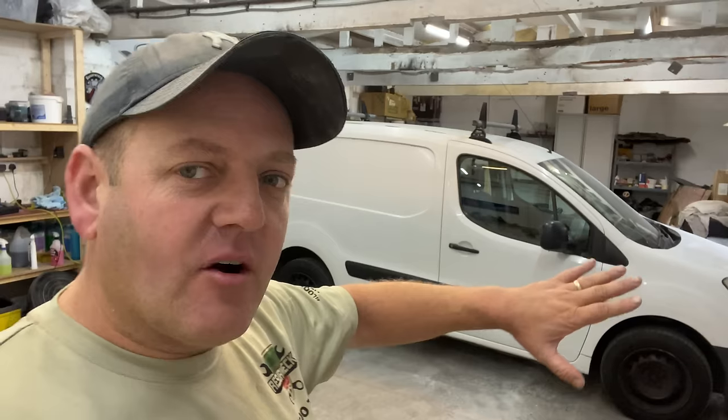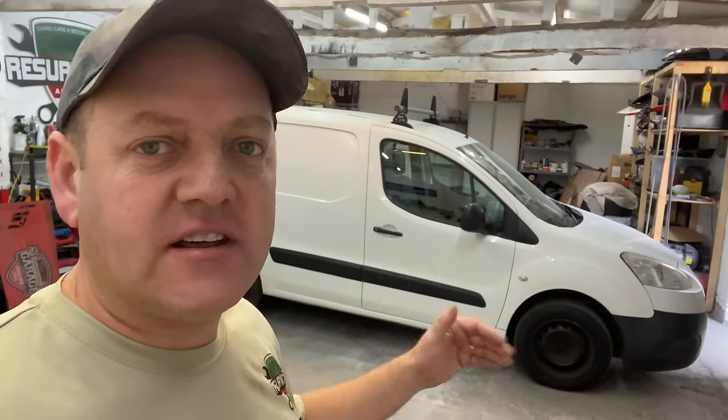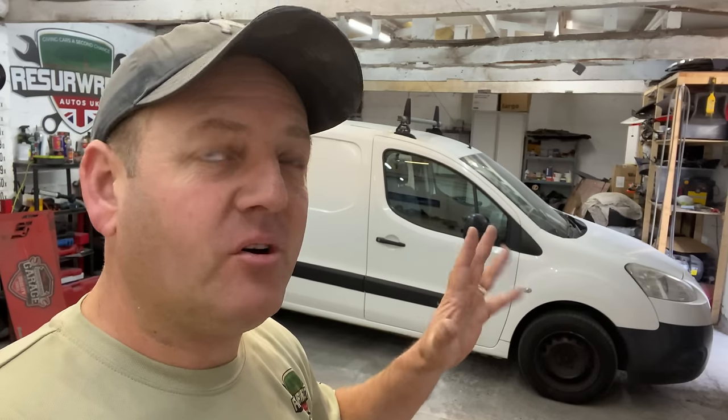Hopefully, I'm going to get all the other side completely painted and finished and ready for an MOT possibly tomorrow. We will see. It definitely won't be today because of the painting, but fingers crossed I can get him booked in for tomorrow and we'll get this MOT'd, because this is the last project. I've got to be honest, this is the last thing that I've got going on. Everything else is done, sold, finished, out the door, gone.